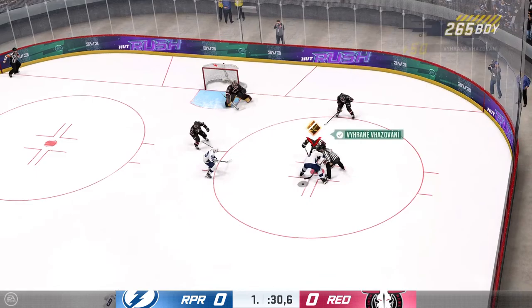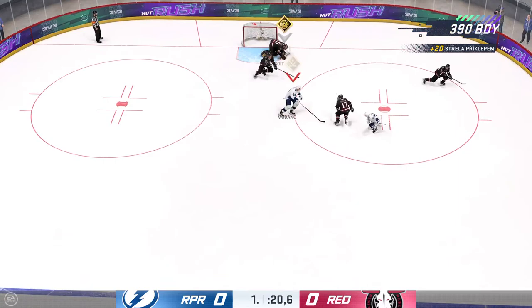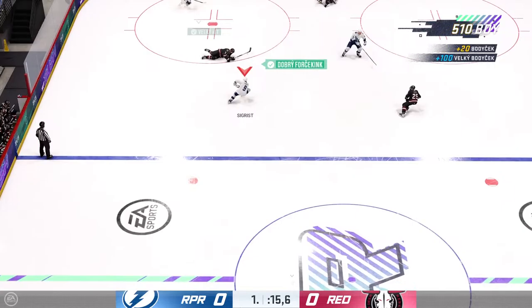But Dano's won the draw here and they'll go on the attack. From a tight angle, throws it on net. Makes it look easy with the stop. Thunderous collision with that. She went into this.